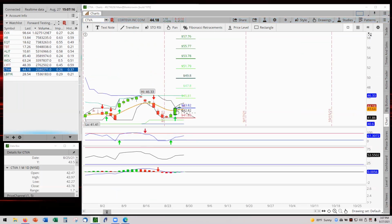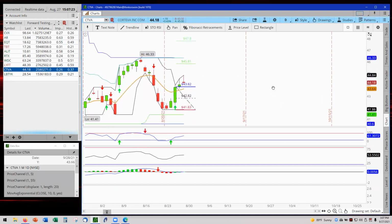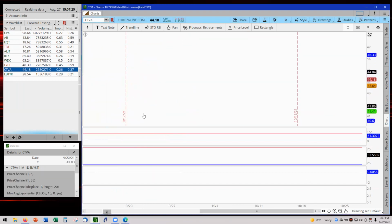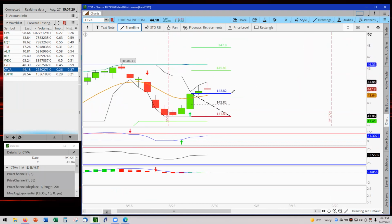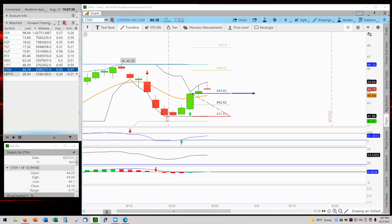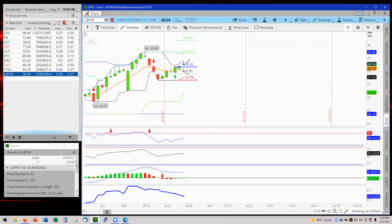CTVA triggered, and look, now it's cleared. What's the rule? Clears the gantry. Let's zoom in a little closer. And we're now going to go ahead and give it an EPS declaration. Okay, Liberty also cleared this gantry, so it also got the EPS. So there we are. That was pretty cool.